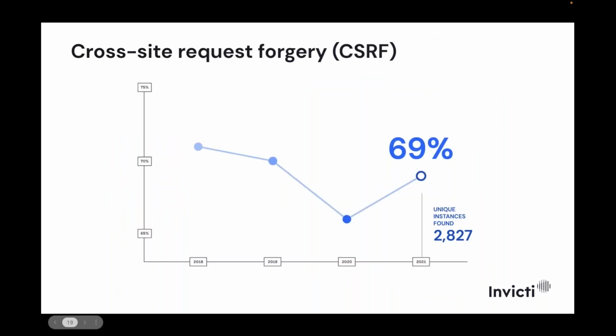So finally, let's close our overview of these top offenders with cross-site request forgery, or CSRF. So CSRF is a credentials management flaw that gives attackers the ability to trick end users into performing unintended operations. Again, one of the oldest web vulnerability classes, but something that continues to appear frequently despite well-known server-side mitigations.